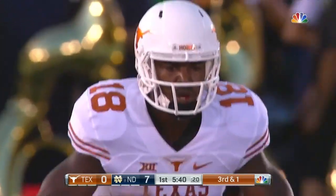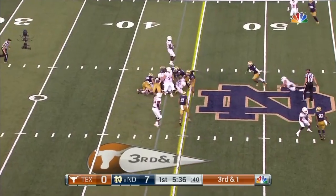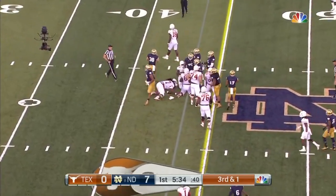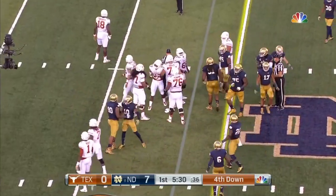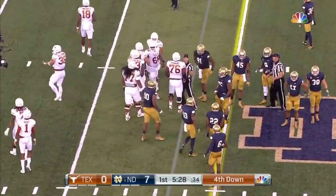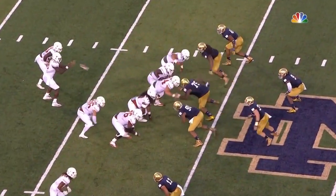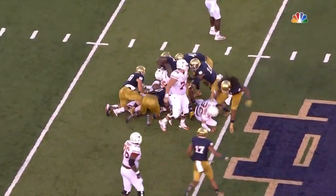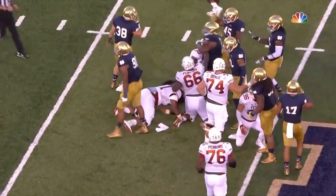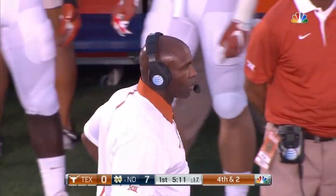Third and short from the 44. And Notre Dame is going to stop Ford this time at the line of scrimmage, and that'll bring up fourth down and about 1. Daniel Cage in the middle, stuffing it up, crushing this block. No giving ground defensively. There's 2 freshmen in this Texas offensive line that are young, and the defensive line of Notre Dame has to take advantage of that.